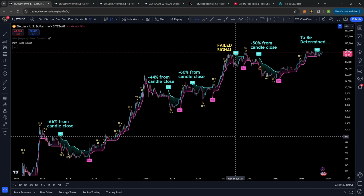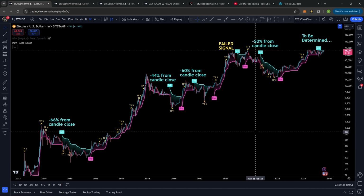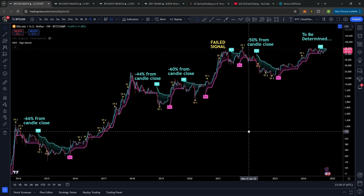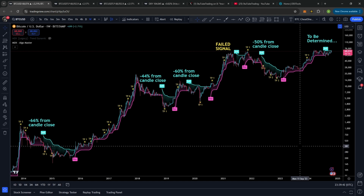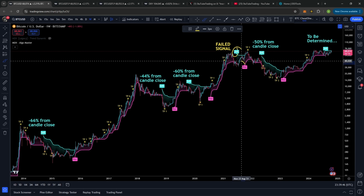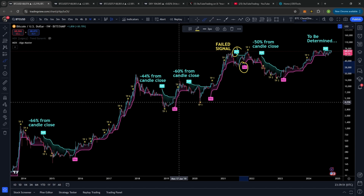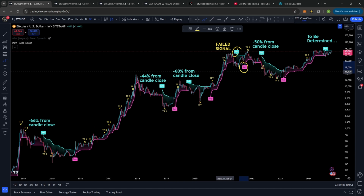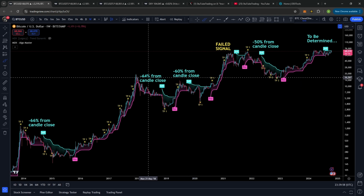Another indicator I want to bring up, the ALGO master. I know this is a lot of people's favorite indicator, myself included. These sell signals on the weekly chart, well, every signal has been incredibly accurate except this sell signal and this buy signal. Other than that, every one of these signals was absolutely amazing. And basically every sell signal except for that one was at least a 44% downswing from the candle close, right?